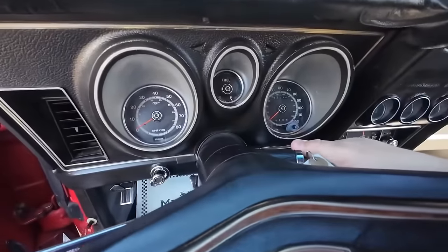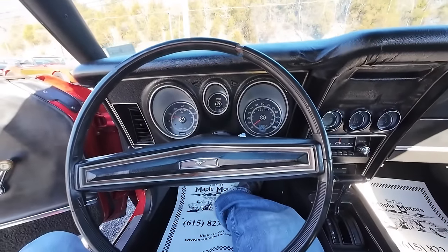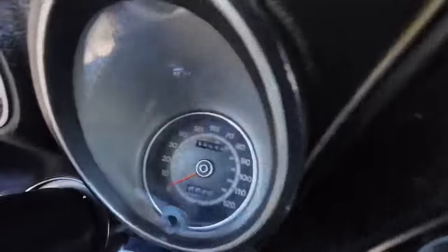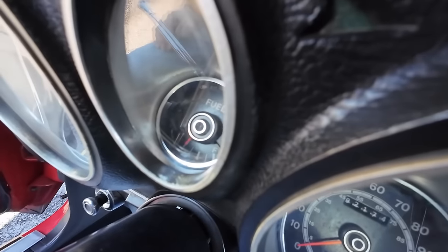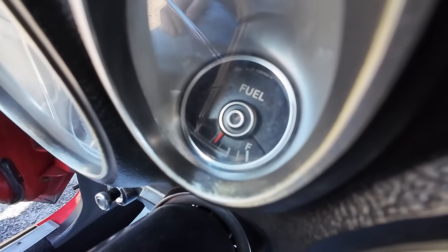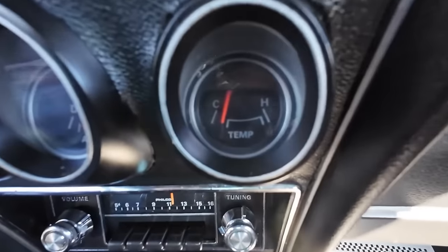Start her up. Now she starts up easy. Gas gauge. We need to stop and get a little bit of fuel. It looks like we're right on E right now. It's slowly coming up, actually. I guess since we just started it. I'll let you know what it finally ends up on.